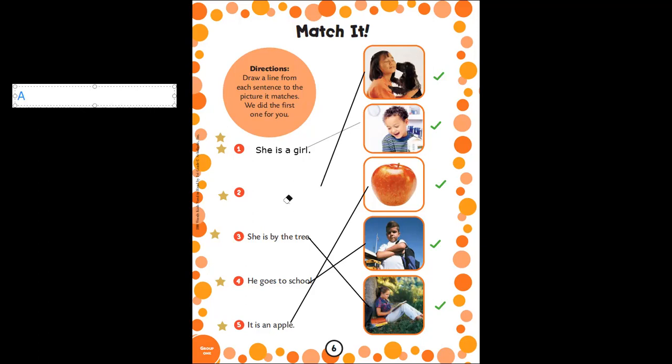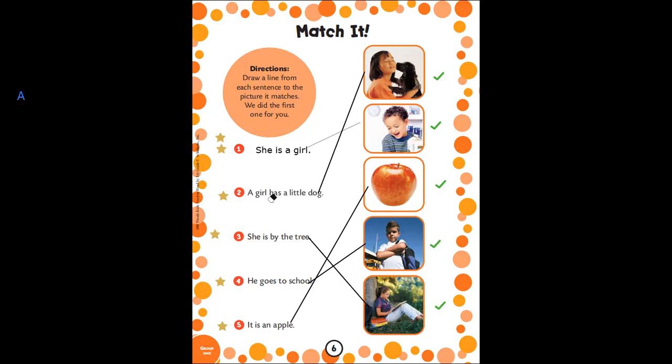The boy has a little. I changed cat. Okay. Yeah, that's correct. A girl has a little. The boy has a little cat. Okay, and then how about number three?